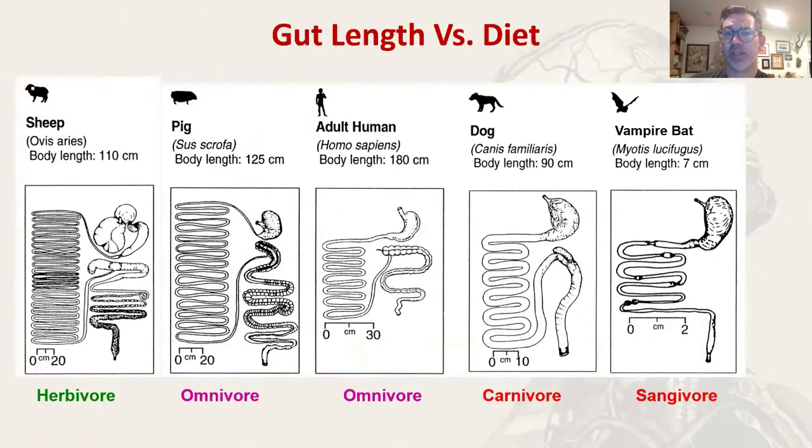The type of food an animal eats is correlated with the length of its intestines in relation to its body size. Herbivores need very long intestines to break down their food. Carnivores have relatively short small intestines. Omnivores are in between. Our small intestine is about 22 feet long.